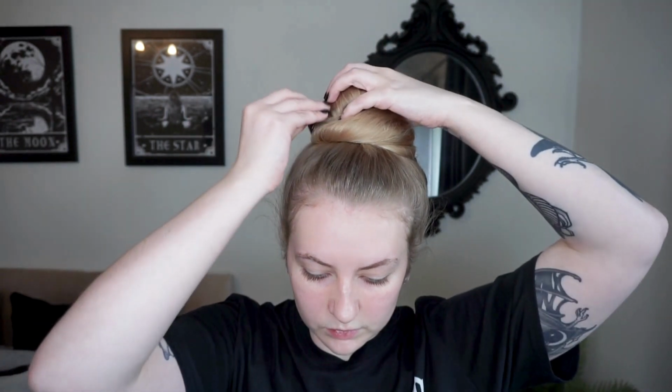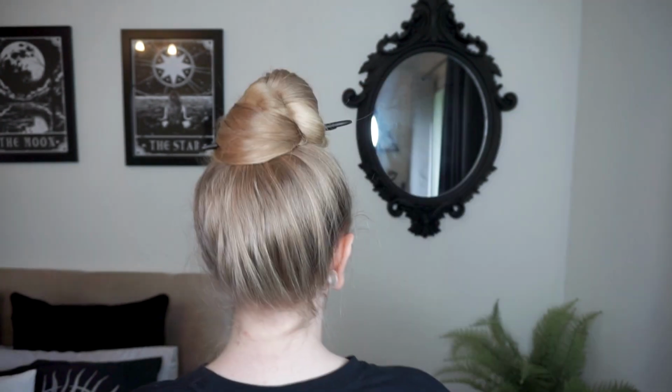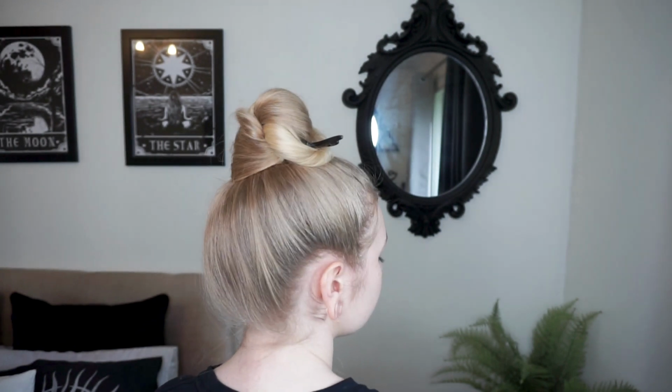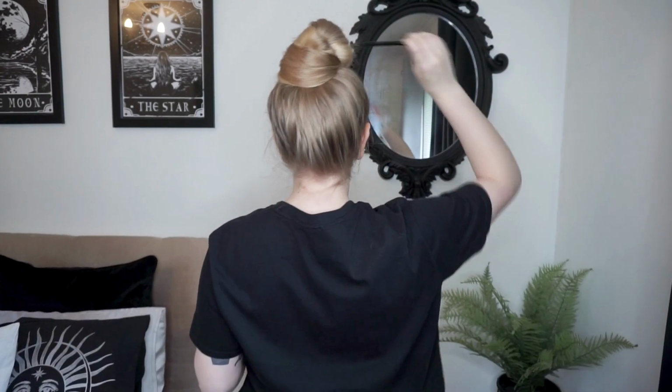To secure it even more, what I like to do is either use a claw clip, or what I do most of the time is secure it with a hair stick. It is kind of hard to describe that one. I hope you can kind of see what I'm doing. It took me a few times when I first started doing this to get it right, but once you've practiced it a few times, it will definitely become a really easy hairstyle.